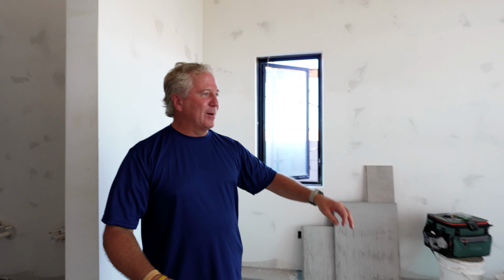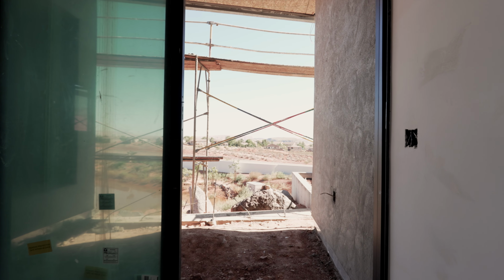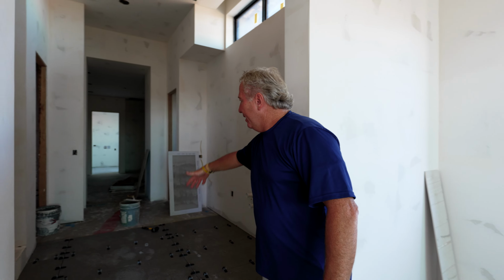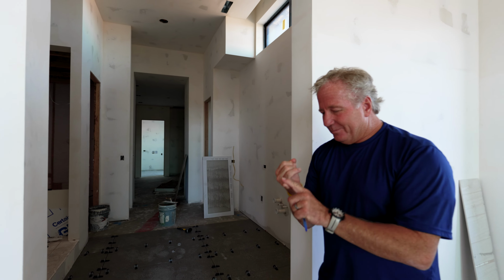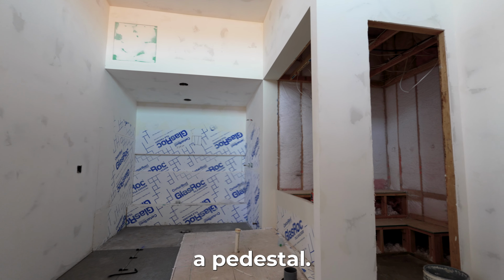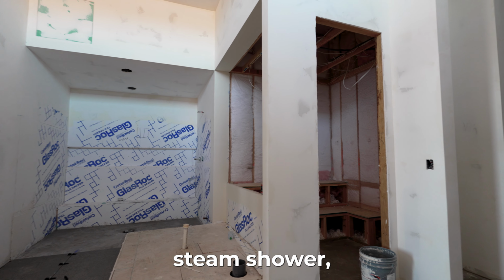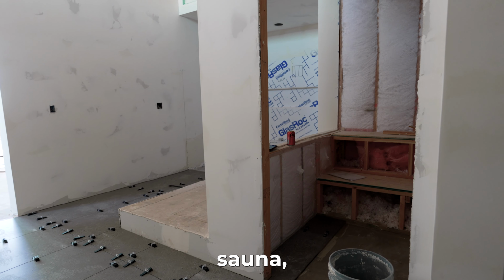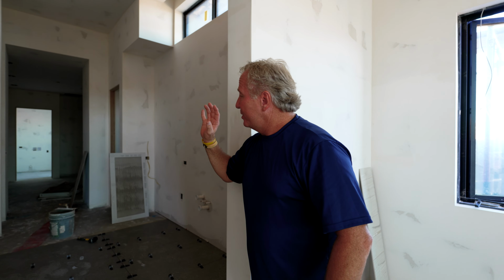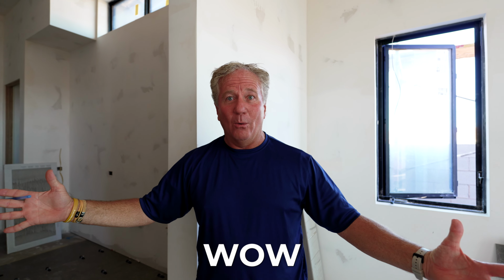You have that primary suite right here, with its own little private patio. In the bathroom area, you've got all kinds of treats. You have a freestanding tub on a pedestal, a steam shower, a dry sauna, a walk-in closet that's ginormous, and its own laundry room down there. I mean, it's wow, is all I can say.